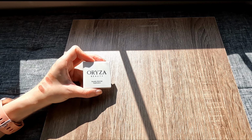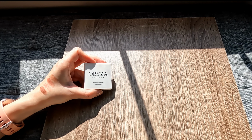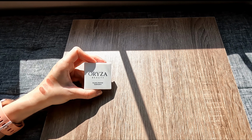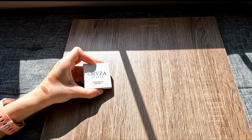But so impressed. I'll have to see if I have anything else from this brand, because I feel like I've gotten another quad at some point that I probably also looked at cheapy packaging. I'll use it later and then I forgot about it because the formula is just amazing. Definitely worth a try if you have not tried Ariza Beauty.